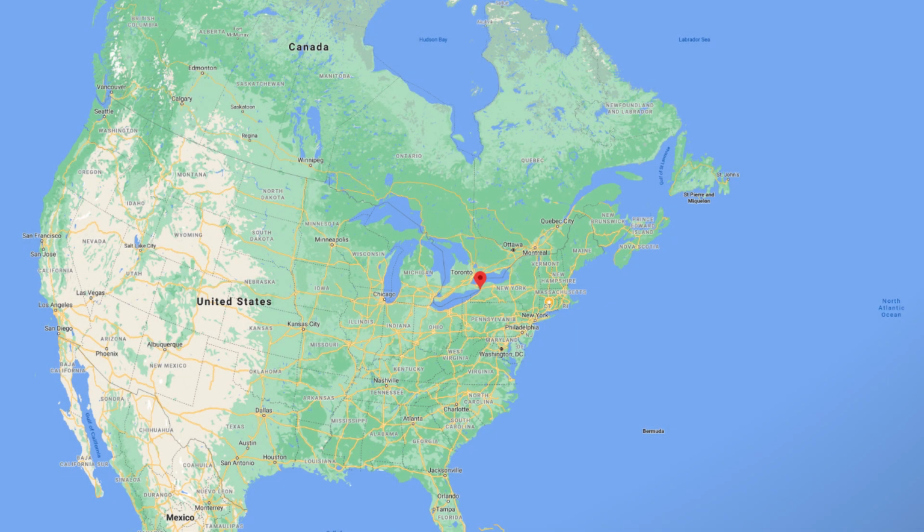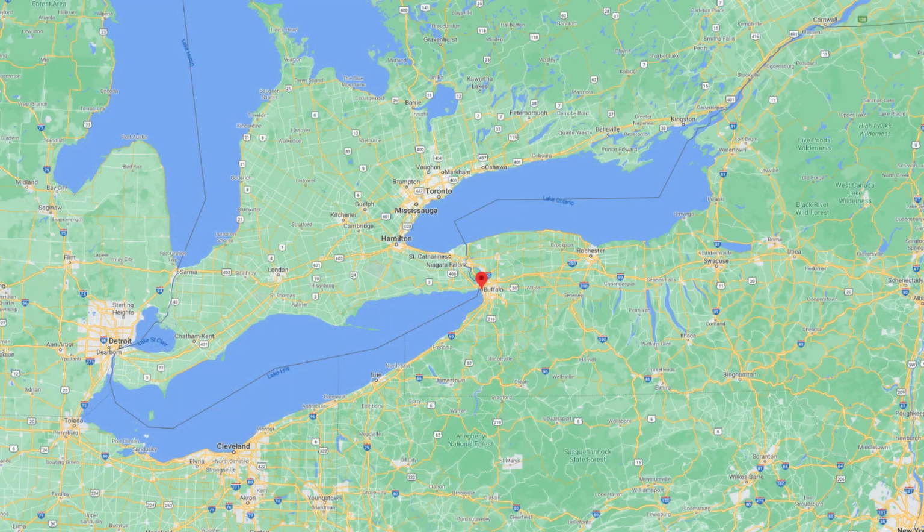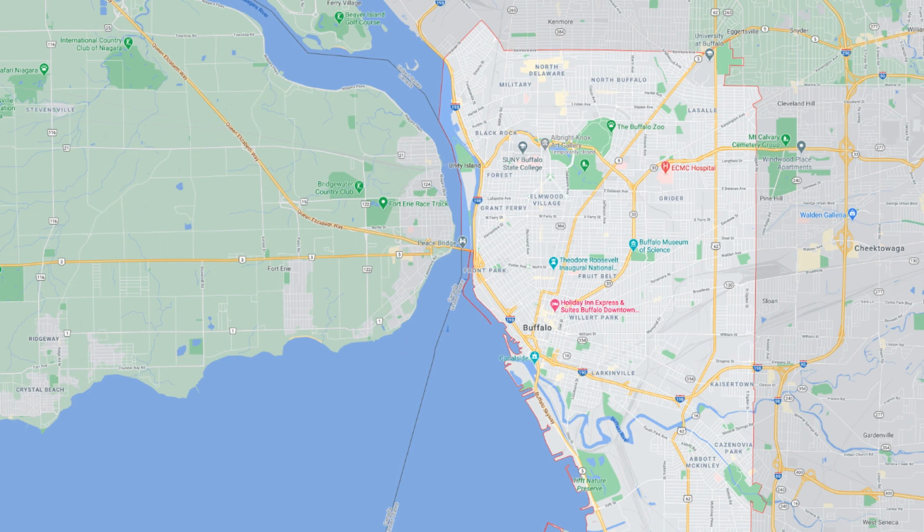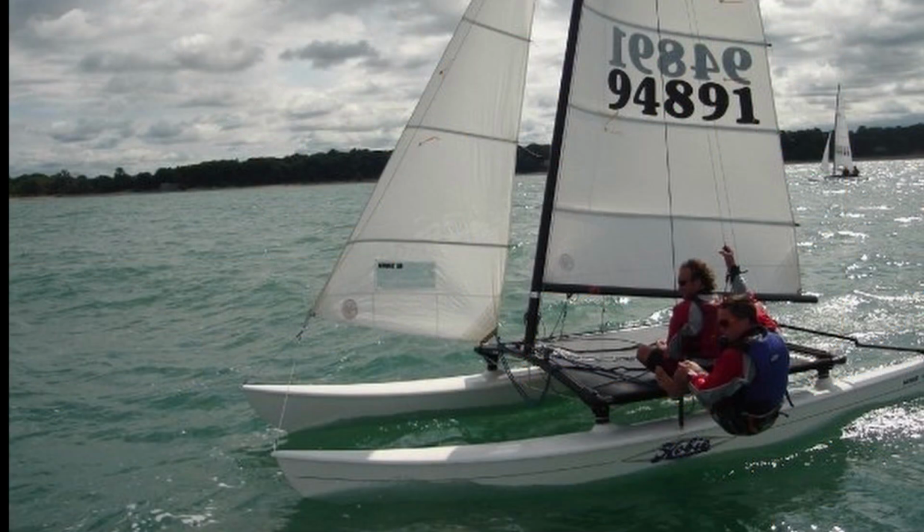So we're starting off this week by heading to the USA, to Buffalo in West New York State, where we have Brendan. Now, Brendan used to race Hobie 16s with his brother. Here they're going well on this very tidy looking 16. And as you can see in the picture, they've established quite a good lead against the other 16 that we can see in that picture.